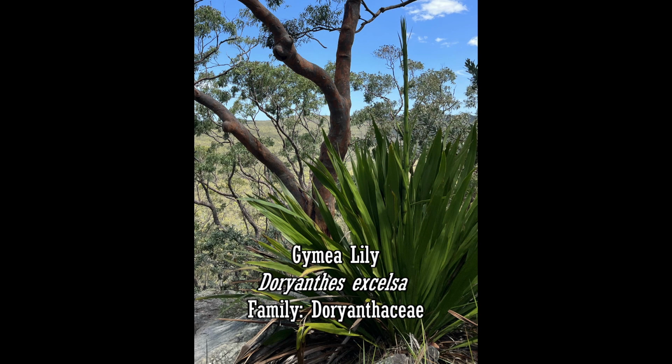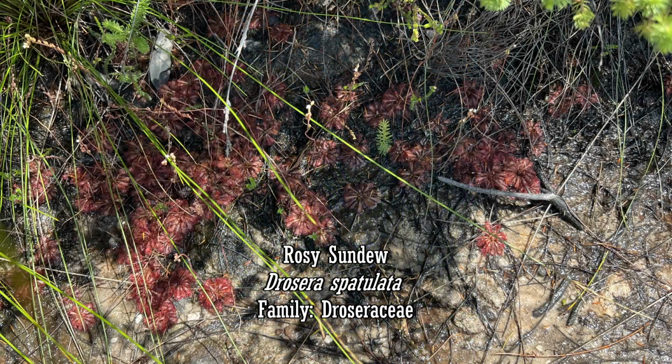Another iconic flower I would say is this Gymea lily, Doryanthes excelsa. This one was producing an inflorescence. They are quite big. They're a monocot, but a very interesting flower, with a really long, or tall I should say, inflorescence with red flowers at the tips. Obviously we saw some more sundews in, again, moist and sunny areas, and it was amazing how many sundews we saw throughout the walk.